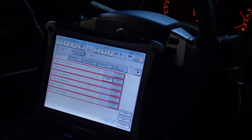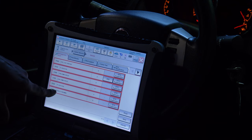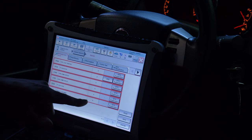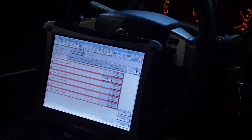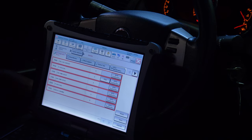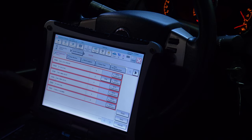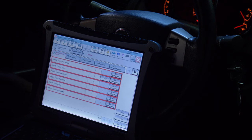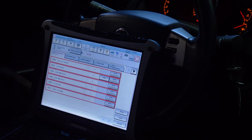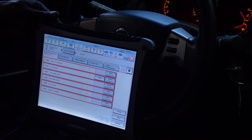Boom, we have communication. That is a good sign. That is a very good sign. Chain of ECU, immobilizer. That is our fault because this is a new computer. We need to reprogram the key. Hopefully that doesn't give us any issues. Reprogramming keys on Nissans, especially the older ones, can be such a pain in the ass. I hope you guys can see this clear enough.